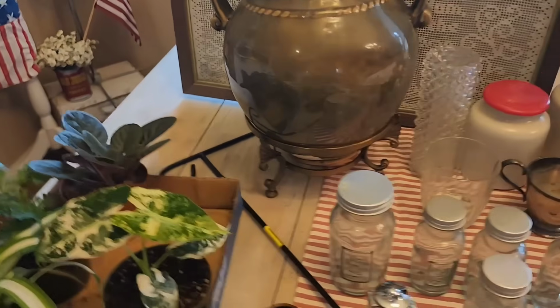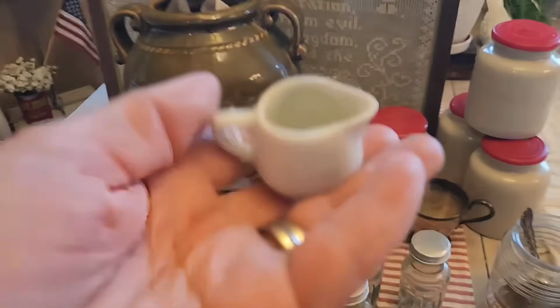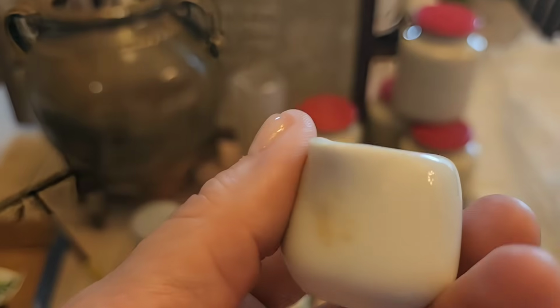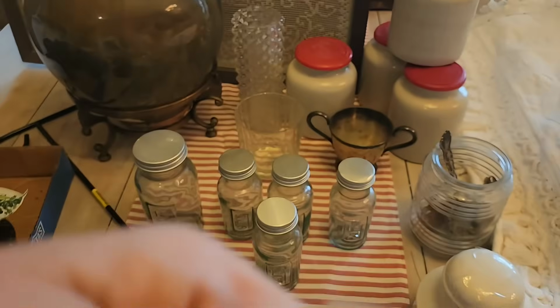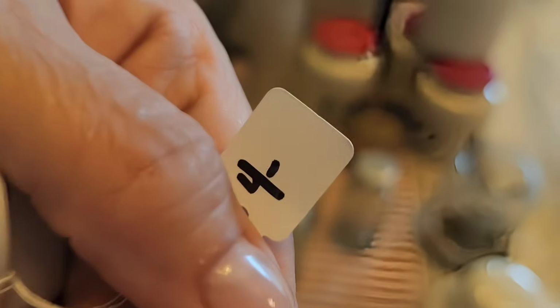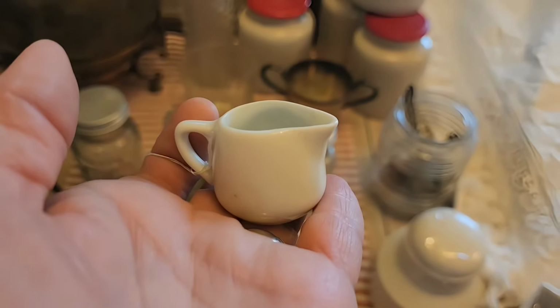The only thing I got at the antique shop was this little tiny creamer, and you guys know I love these. I haven't washed it yet or anything, but it was $4, and it just is so pretty. I just thought it was adorable, and I'll put it in with my collection.